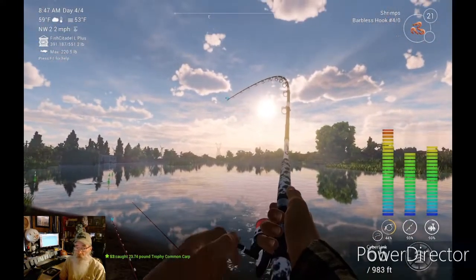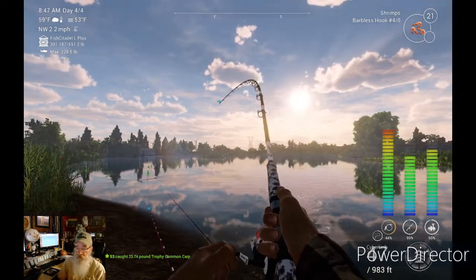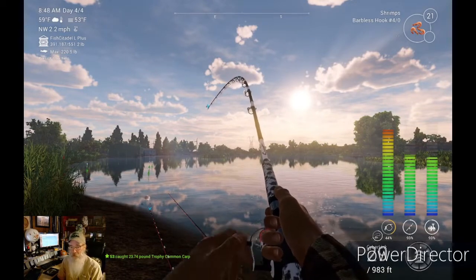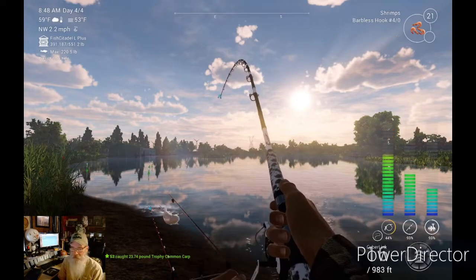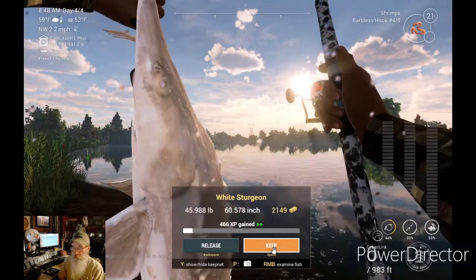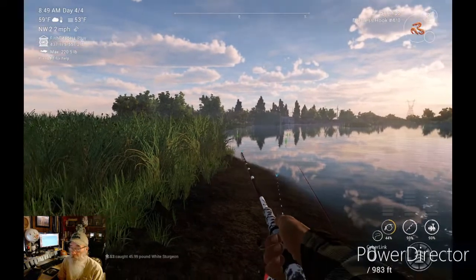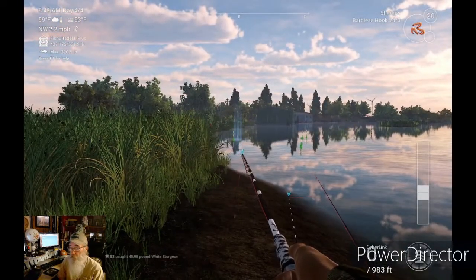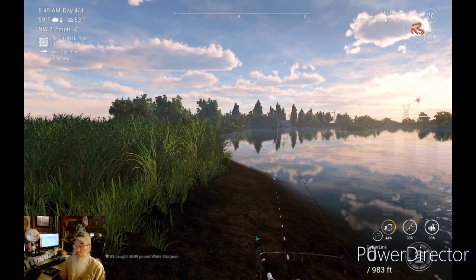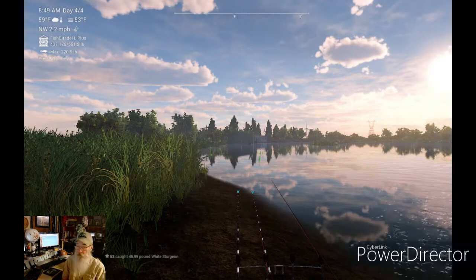What do you got for Uncle Buck? Oh, there's another one that doesn't want to swim. He just wants a free ride. Ouch! Ooh, ouch! 45 pounds. I like it. Now we're going to have to bait up on the other one.